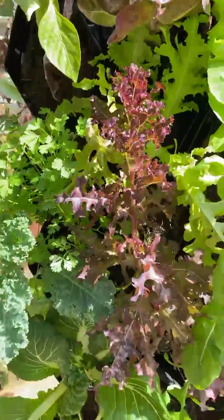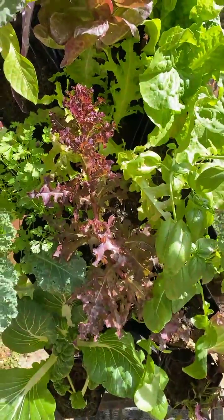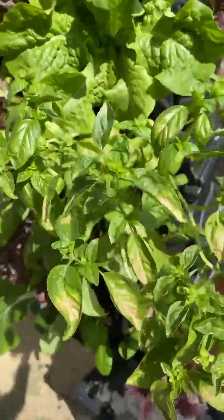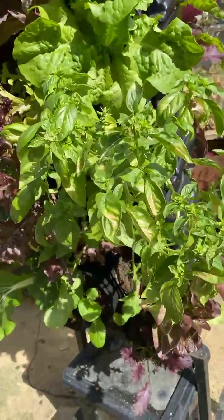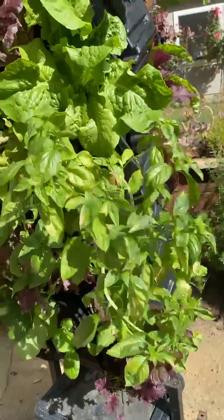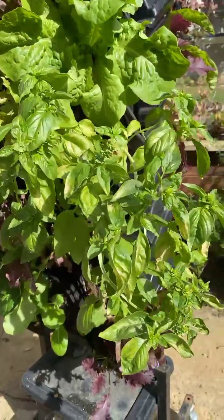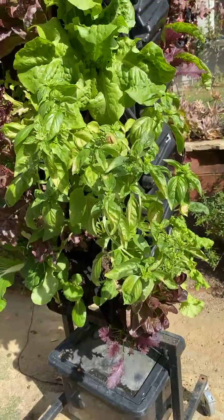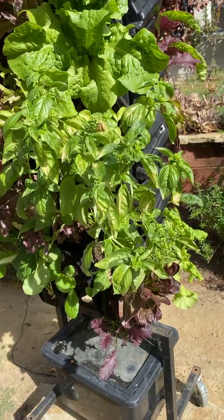But really this time of year, what you want to be pulling out of your wall are things like your basil. So here's my basil. It's very happy, but it's been growing all summer. And so it's too cold at night now, and so it's not going to grow anymore. In fact, it's going to start dropping its leaves. The leaves are going to start turning yellow and they're going to start dropping because it's just too cold at night.